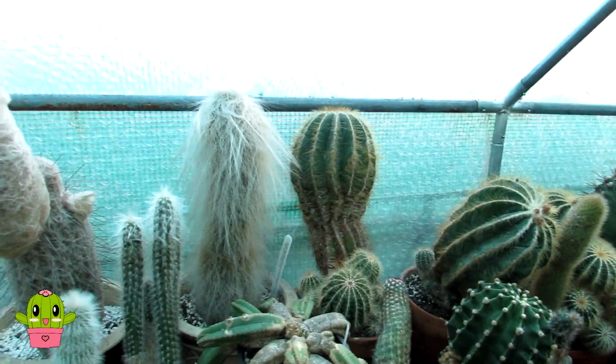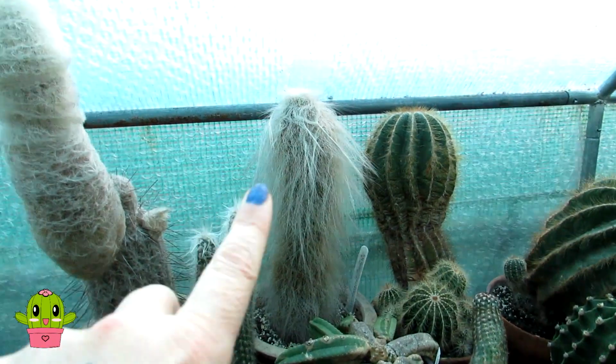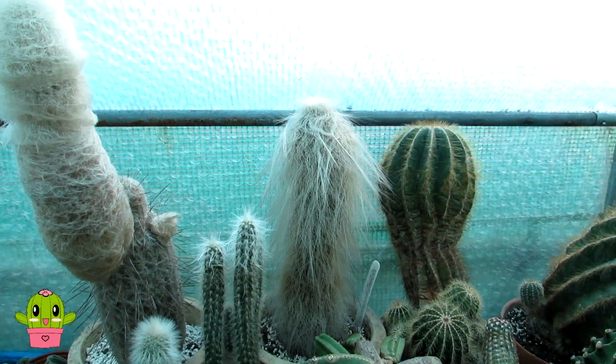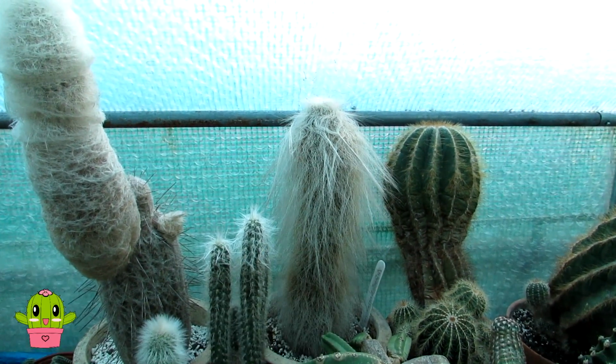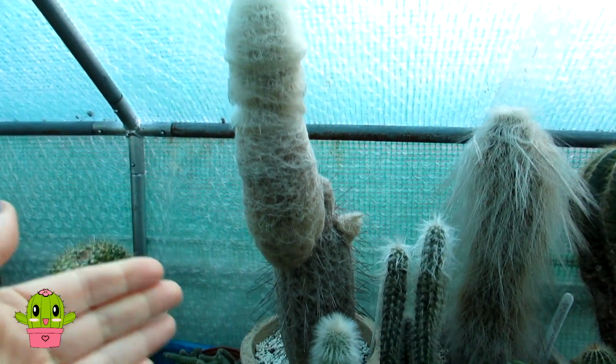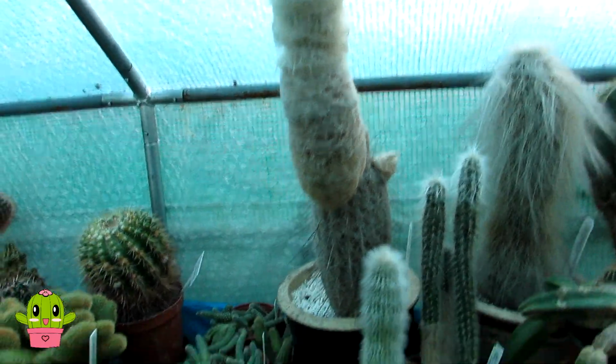At the back there I've got this one I nickname Einstein. This is Cephalocereus senilis. That's a gorgeous wacky woolly one. This one here is one of my Espostoas, another lovely old one as well.